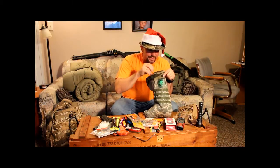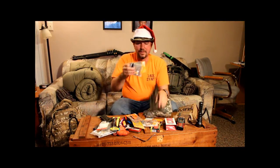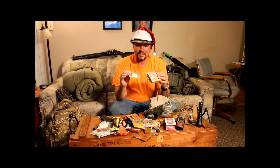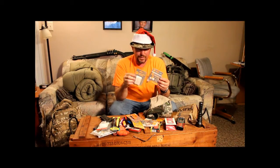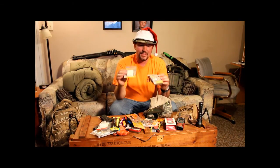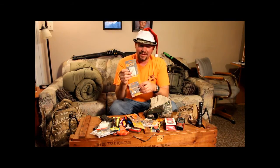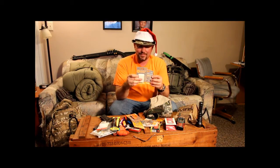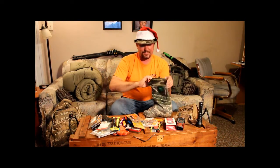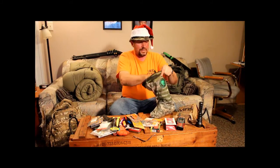What else we got in here? More fire stuff. These are pre-packaged tinders. These are actually UST brand, Wet Fire and Light Me tinders. I've been using these for years. They work terrific. Any prepper finds these in their sock, they're going to be happy. They love stuff that burns. If it even looks remotely like you could start it on fire, they want it.